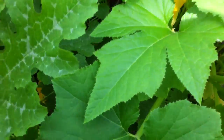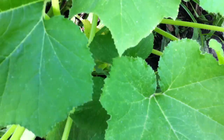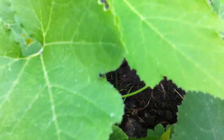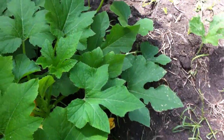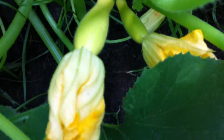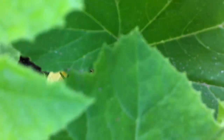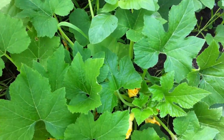Okay, so which one was this one? I think this is just not doing any. This is a male. I think that's a male. It's just providing cross-pollination. See, like these are doing great. These are doing great. I already got a squash off of this one. We already ate it. So that one's doing good. It's even sent out a runner. This one sent out a runner to spread in the garden.